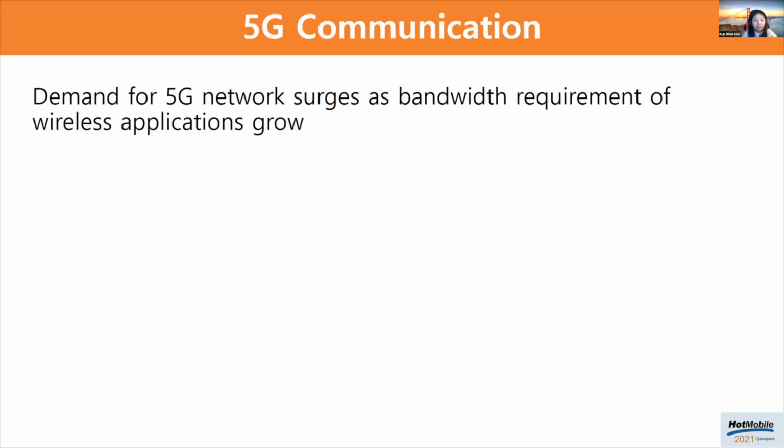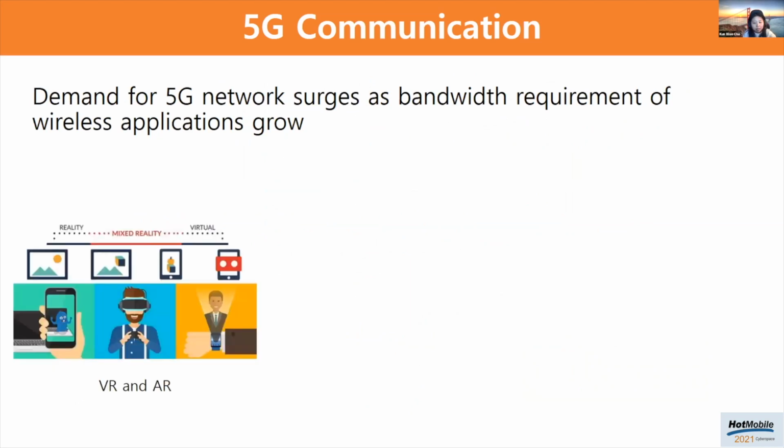Today, demand for 5G network surges as the bandwidth requirement of wireless applications grows. For example, we have witnessed major advances in virtual reality, augmented reality, and mixed reality in the entertainment industry to provide immersive game experiences, as well as in educational institutions to help, for example, in guiding curated objects in the museum or to enable lifelike training simulations.